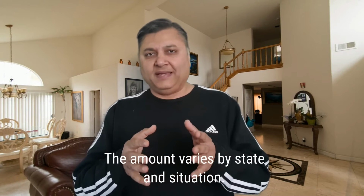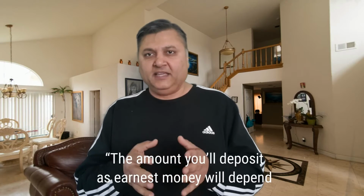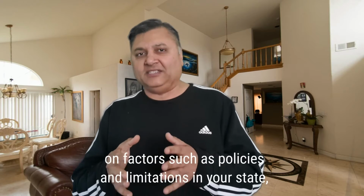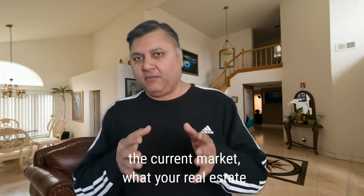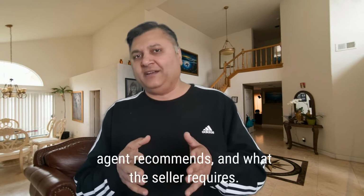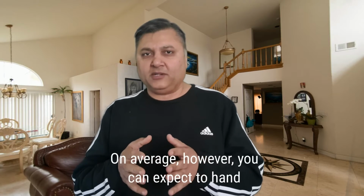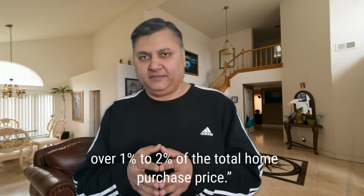The amount varies by state and situation. Realtor.com elaborates, the amount you will deposit as earnest money will depend on factors such as policies and limitations in your state, the current market, what your real estate agent recommends, and what the seller requires. On average, however, you can expect to hand over 1% to 2% of the total home purchase price.